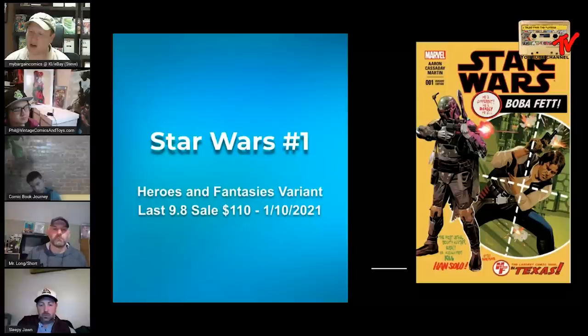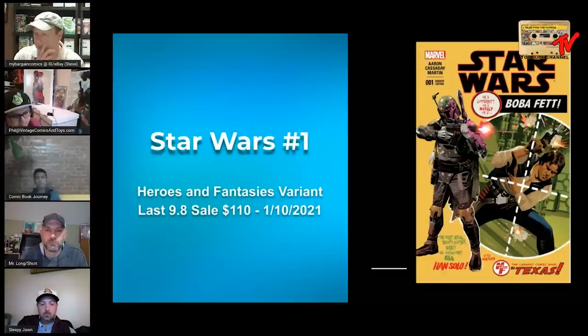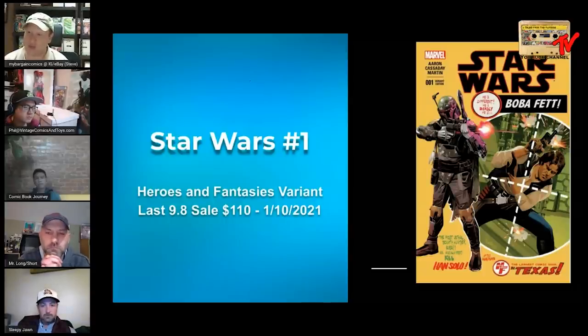I think our goal in this section, like Ben was saying, is to say there are outliers that do increase in value over time in terms of store variants, even though the vast majority have not, or have yet to. 110, 140 isn't enormous. I think as we go through, we'll see some bigger books. I just thought this was pretty cool.